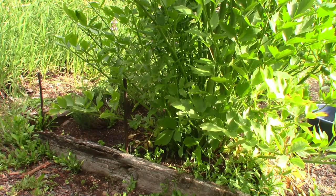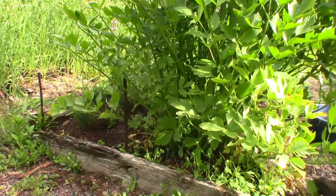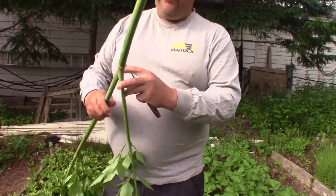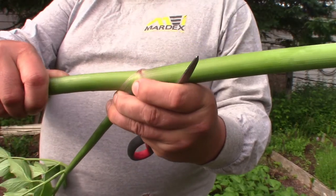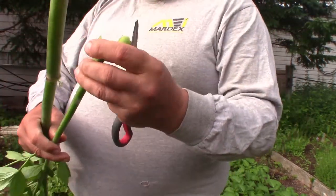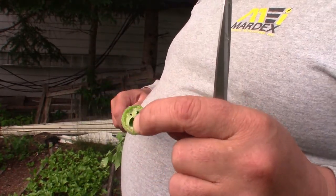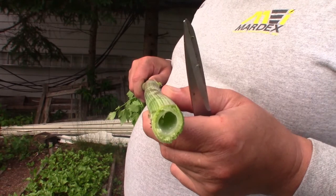But what I'm going to do to show you more, I'm going to cut down one of these flower stalks here now. So here we've got the entire stalk. Here's the joints, similar to a grass, right? Put that one down there. But this is how it grows. It's a circular thing, so instead of like the celery, which has this U-shaped thing, you've got a circular thing with a hollow tube.